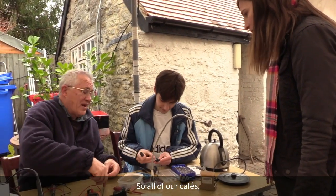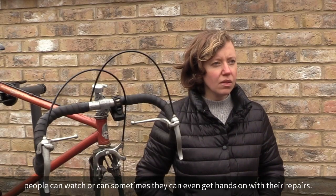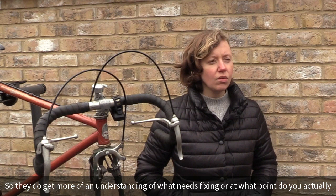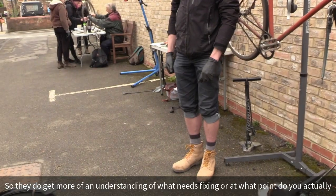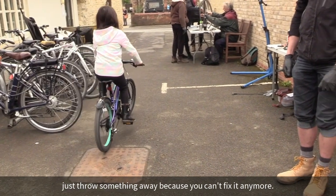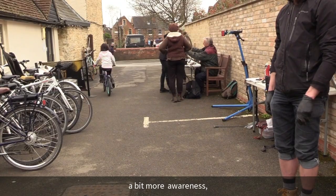At all of our cafes, people can watch or sometimes they can get their hands on as well with their repairs. So they do get more of an understanding of what needs fixing, or at what point you actually do just throw something away because you can't fix it anymore. And so people do get skills, a bit more awareness.